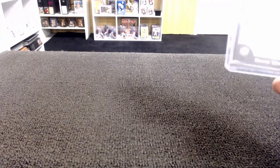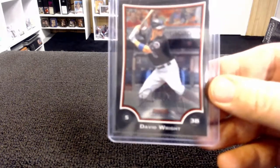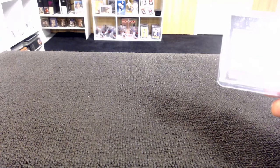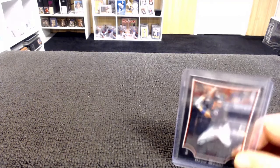Man, this is one of his early seasons. Chrome. I don't have hardly any of this season. Like this era of card. What year is this? 2009. So I got back into it really, really hard. I picked up a few packs here and there.